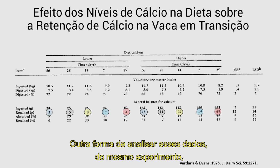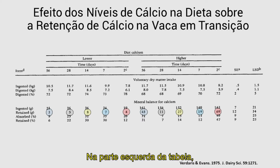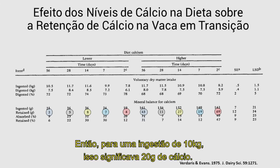Another way to look at this data from the same experiment is illustrated in this table here. And these data are summarized for just calcium level treatments. So on the left side of the chart are values that depict the calcium retention of cows fed the low calcium diet, and again, prepartum, that diet was 0.2%. So for a 10 kilogram intake, that would equate to about 20 grams of calcium.